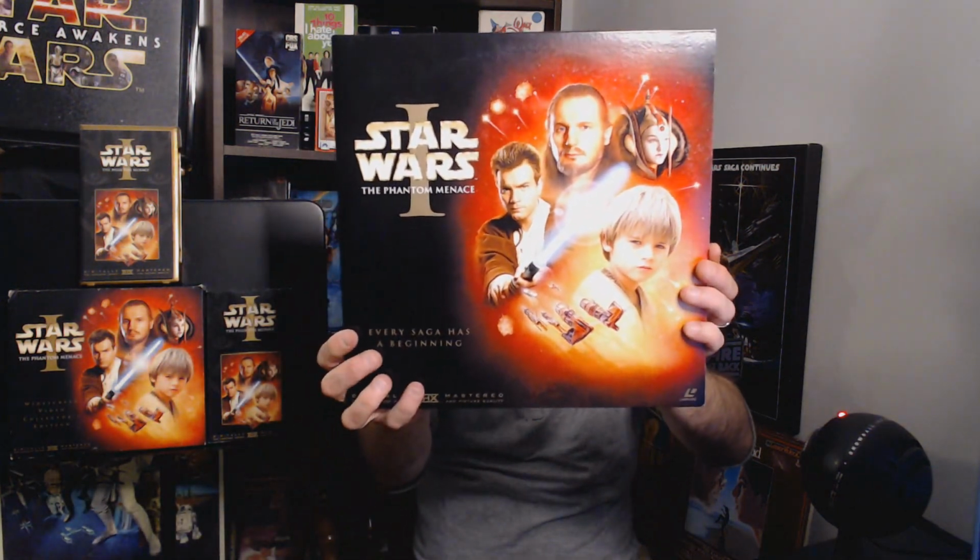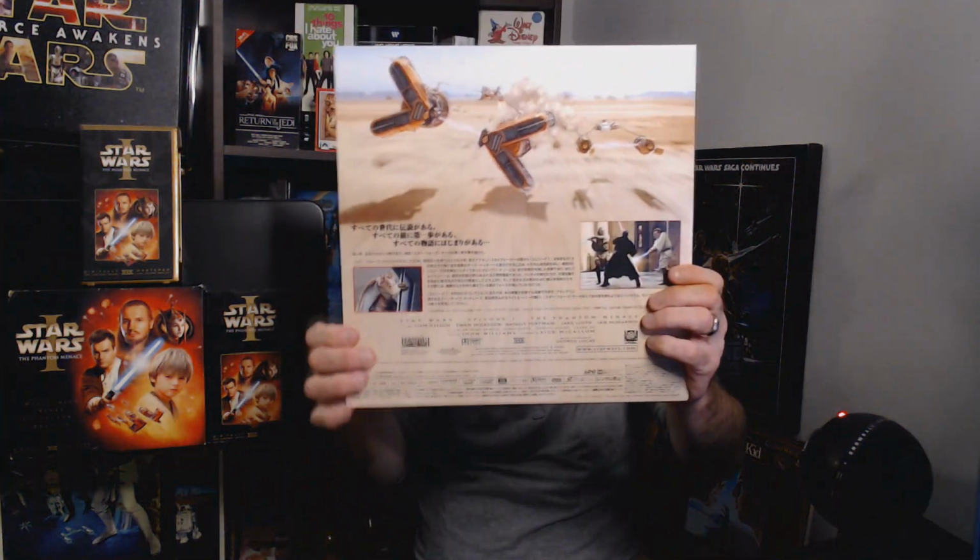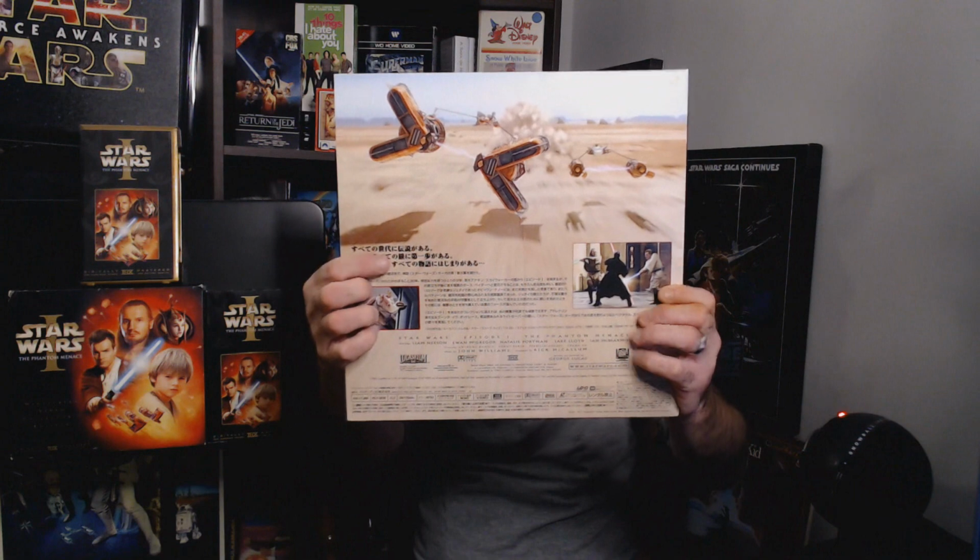So I don't think I would lose the Obi strip, but I bought it and it was in storage for a while, and it had been a while since I'd seen it, and when I got it, I was like, oh, I thought I had the Obi strip, but apparently I do not, but that would, of course, go right there. But here is the front. It looks pretty much exactly like the collector's edition with the logo here, and, of course, the image right there, and it says every saga has a beginning.